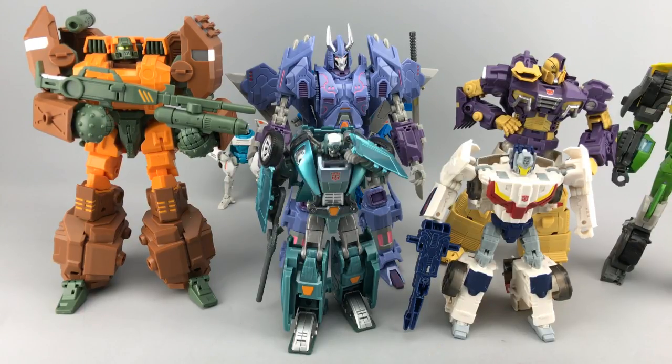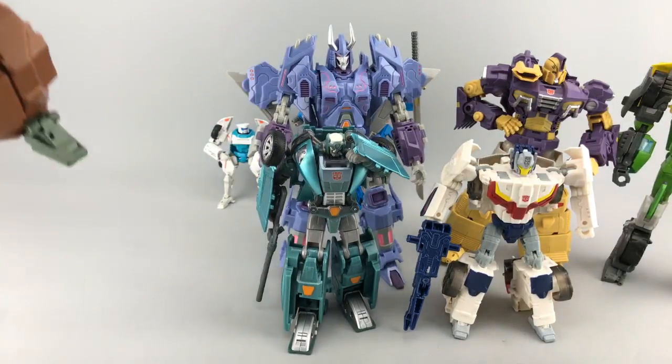If you guys had any other questions that I missed while I was sneaking into my son's room, feel free to ask. And let's see. I'm just transforming Megatron for whoever asked for that comparison. So here he is with Combiner Wars Megatron.